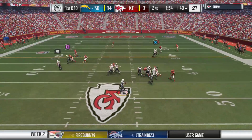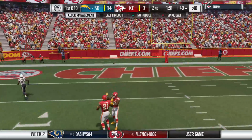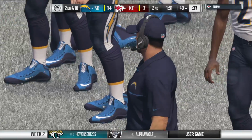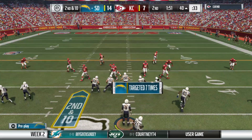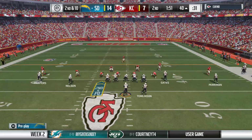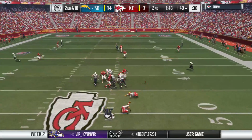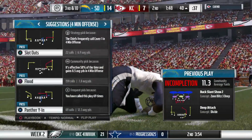On 1st and 10, Winston. He's going to fire one deep over the middle. And they went big on 1st down. Proves unfruitful. Tremendous field position there and a perfect time to do exactly what they did. Take a shot at the end zone. And they went for the big play, just unable to complete it. Jameis to throw it. J.J. Nelson, the intended target. And now it's 3rd down.